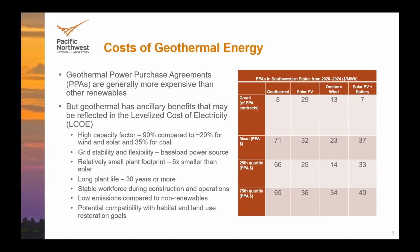So as you can see on the table on the right, geothermal power purchase agreements have been substantially higher than these other renewables, including solar with a battery backup. You can see the mean power purchase agreements from southwestern states, 28 to 24, geothermal mean of 71, with the others substantially less than that. However, we did look into benefits that geothermal presents that may not be factored into these PPAs.